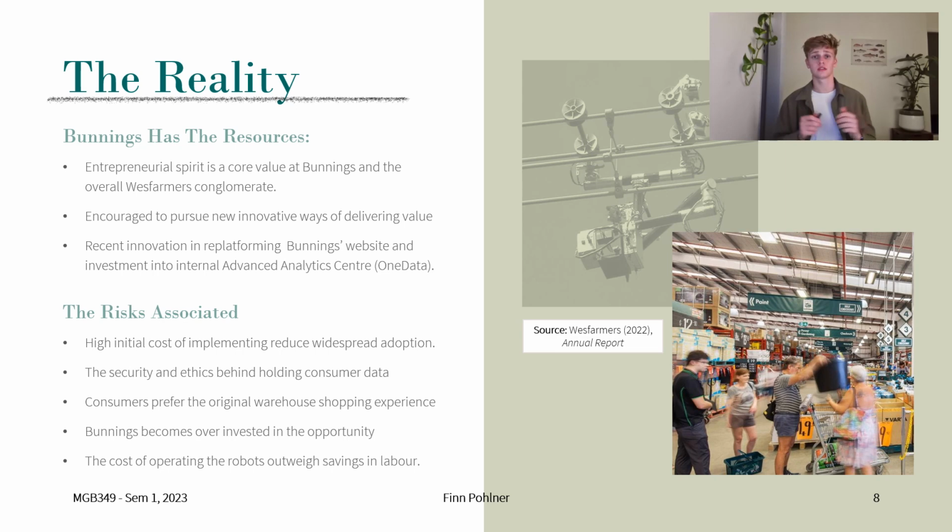There is also some concerns about potential ethics and more data held for the consumer, whether they would prefer to just do the original warehouse shopping and don't know if they want their data held by each robot or by the cloud or where it would be stored. That is somewhat of an issue which could be a risk for the opportunity.